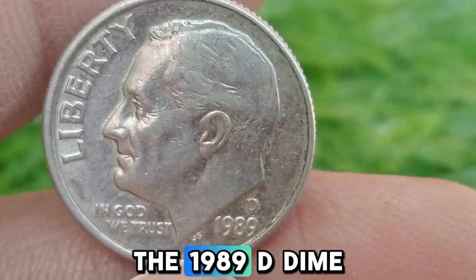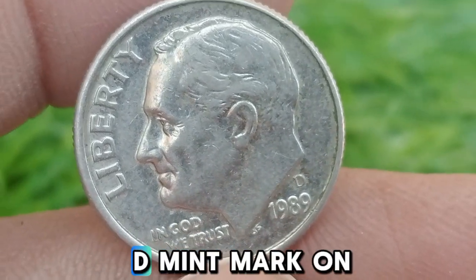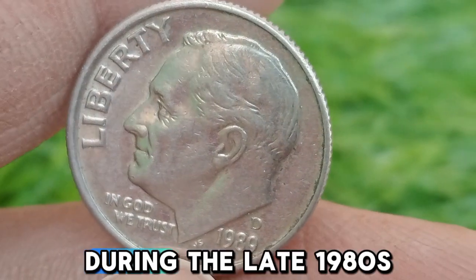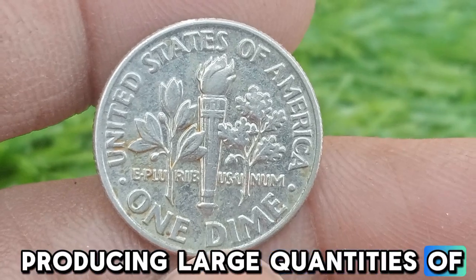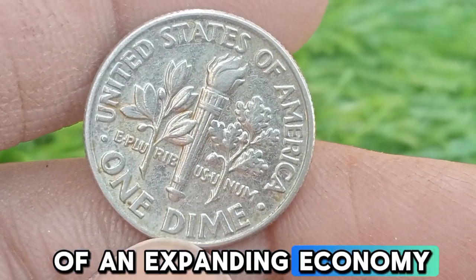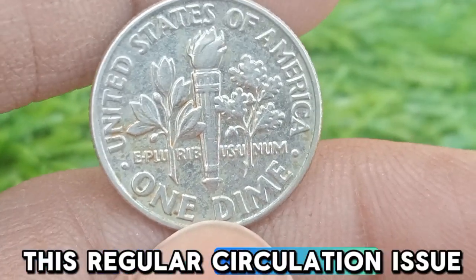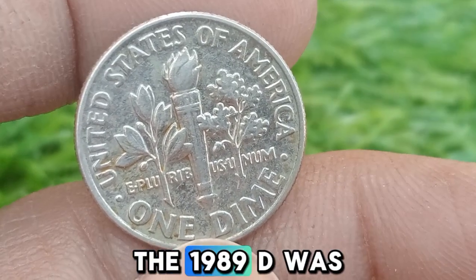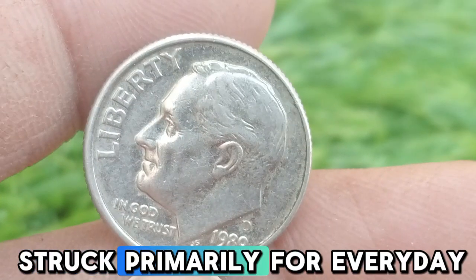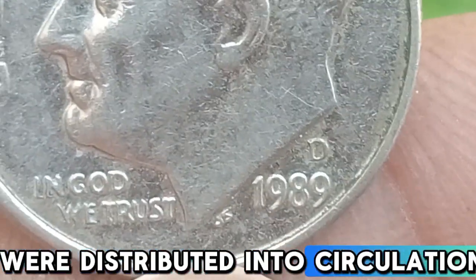The 1989 D dime was minted at the Denver Mint, as denoted by the D mint mark on the coin. During the late 1980s, the U.S. Mint was producing large quantities of dimes to meet the needs of an expanding economy, so the 1989 D dime is part of this regular circulation issue. As with most dimes minted during this period, the 1989 D was struck primarily for everyday use, and millions of them were distributed into circulation.